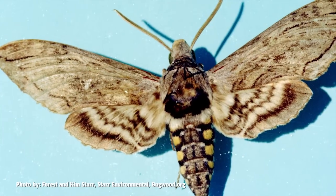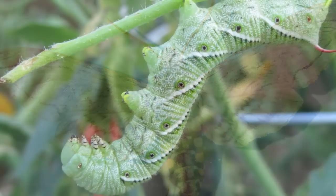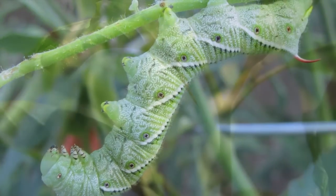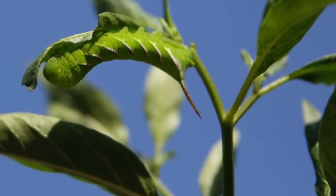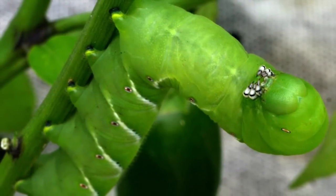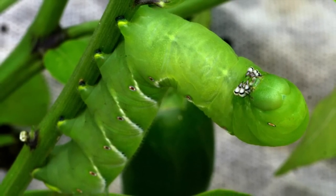Tomato hornworms are the larvae of the sphinx moth and are named after their distinctive horns. There are generally two generations of hornworms per year. Hornworms show up in early and late summer and feed on tomatoes, eggplants, peppers, and other members of the solanaceous family. The worms then pupate in the soil and emerge as moths the next year.